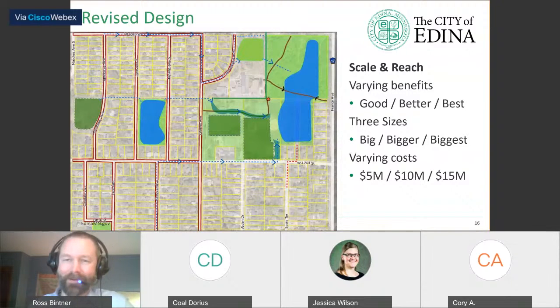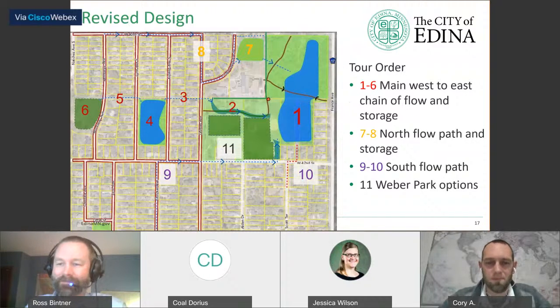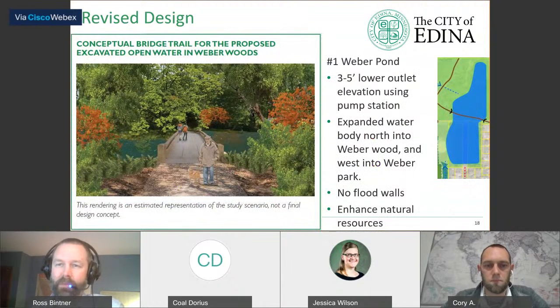So, Corey, are you ready to start stepping through number 1? Sure. Thanks, Ross. Welcome. So we're going to start at the bottom of the hill, on the east side of the map. Number 1 is Weber Pond itself. You can see from the image here, we've got a little mini map on the right. Weber Pond is expanded in all of the options, big, bigger, and biggest, or good, better, and best. And maybe, Corey, you could describe a little about what we're thinking and the benefits behind expansion of Weber Pond.